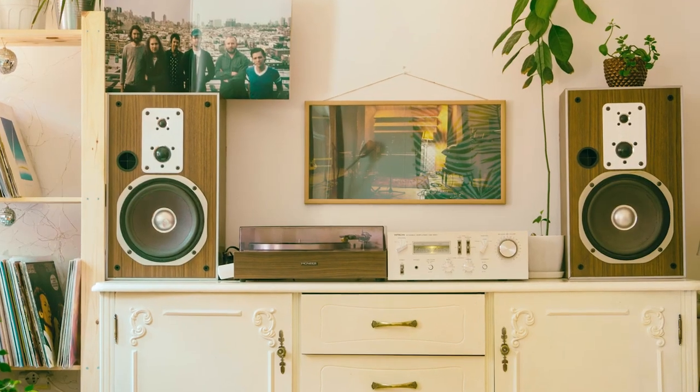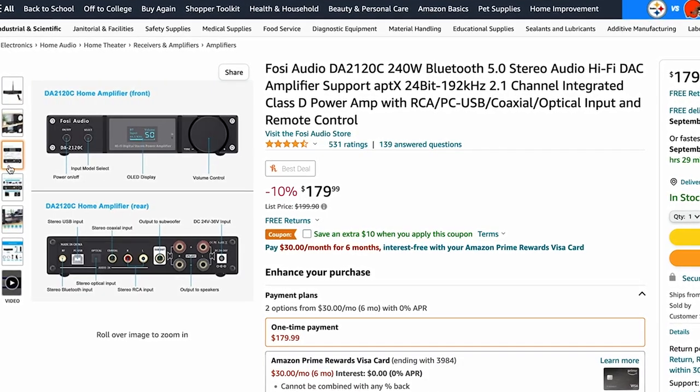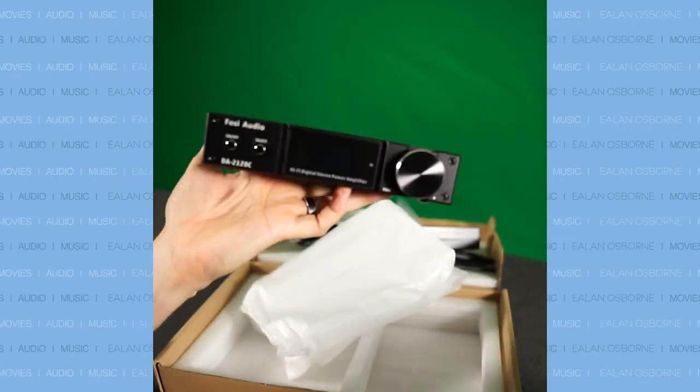You can get away with a 2.0 system, sure, but to truly make it a home theater experience, having a subwoofer was essential in this equation to really reach down to those cinematic rumbling frequencies that most bookshelf speakers just aren't capable of. That and the other qualification on this quest of mine is that it needed to have an optical input so you could plug your TV straight into it. What caught my eye first was this little guy from Fosi Audio, the DA2120C. I can easily hold it in one hand given its weight and compact size.